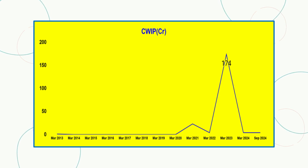By March 2023, the CWIP dropped back to minimal levels and has remained stable through September 2024. This reduction suggests that the major capital projects initiated earlier were completed or significantly advanced, leaving little remaining work in progress. The trend shows that CDSL has made a focused, one-time investment in a large-scale project, possibly to enhance operational capacity or technology infrastructure, without ongoing heavy capital expenditure.